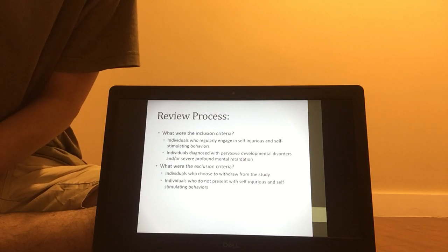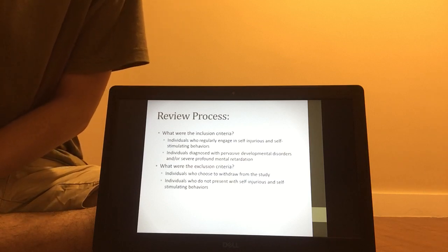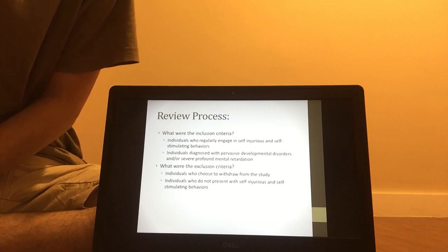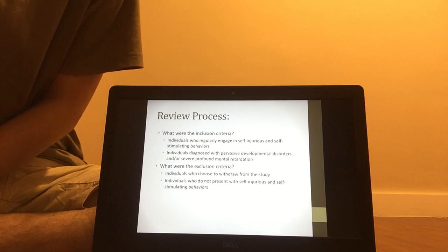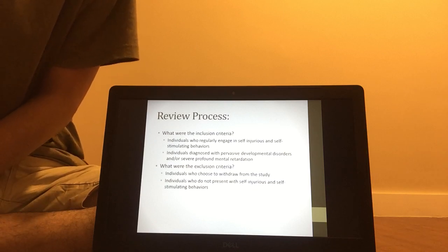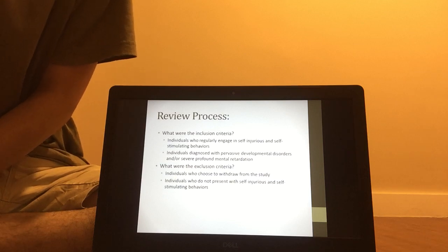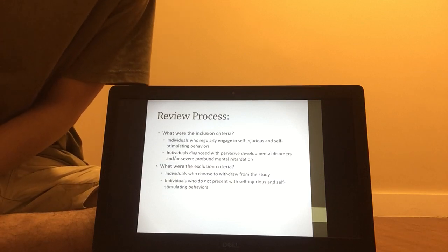Next, we move on to the review process. What are the inclusion criteria? The researchers included individuals who regularly engage in self-injurious and self-stimulating behaviors, also individuals diagnosed with pervasive developmental disorders or severe profound mental retardation. Next, what were the exclusion criteria? Individuals were excluded if they choose to withdraw from the study, and individuals who do not present with self-injurious and self-stimulating behaviors.